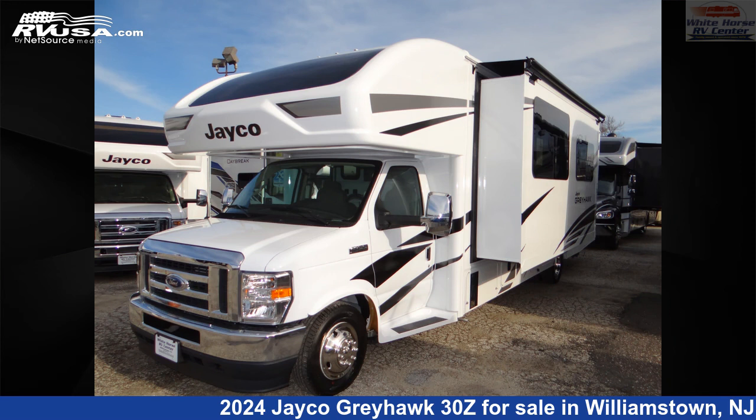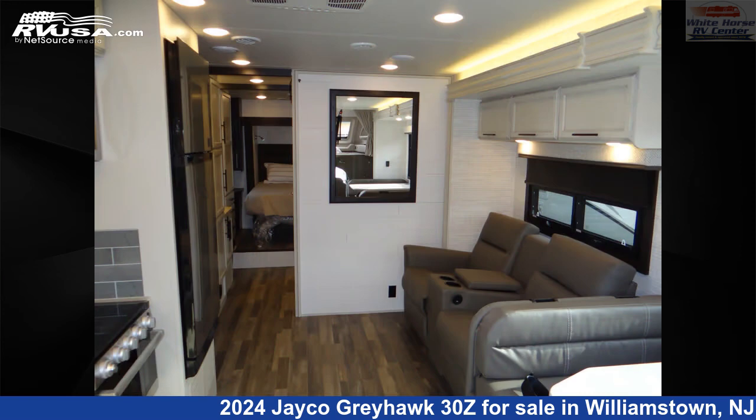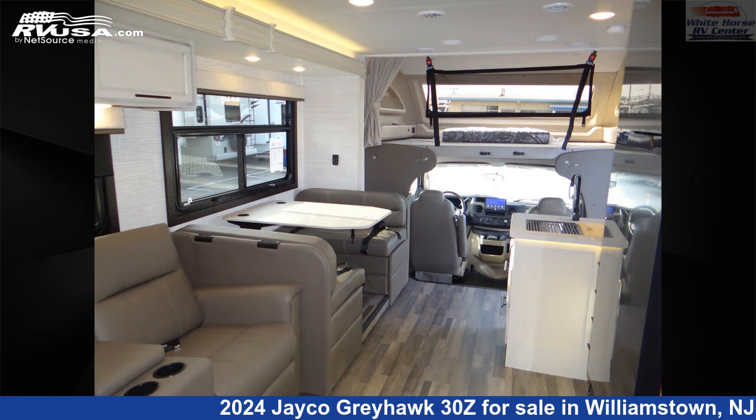This 2024 Jayco Greyhawk 30Z is a Class C RV. It is located in Williamstown, New Jersey, 08094 and is offered for sale by Whitehorse RV Center.